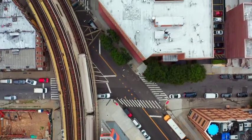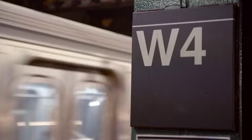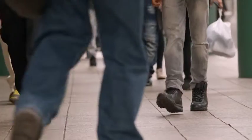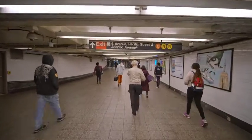The MTA in the New York City subway is a massively complicated system. We've got 425 subway stops. There's more than 8,000 trips a day. There's 5.9 million people that ride 26 different lines. Mapping has traditionally been a big problem.